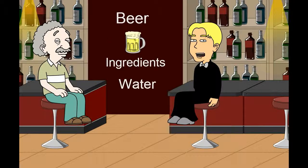The final ingredient is water. Water makes up 92 to 95% of the beer. All brewers treat their water to some degree. Some try to find the freshest source of water, while others heat their water to rid the water of chlorine. And some even add ingredients to the water to give a separate taste than their competitors. Nevertheless, water is a very important ingredient within the beer.